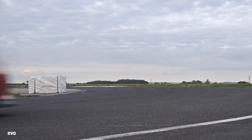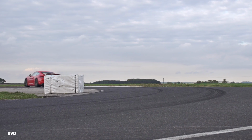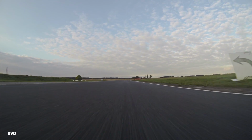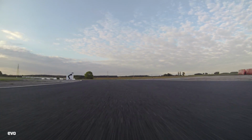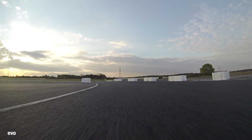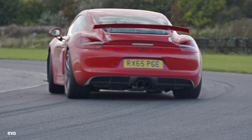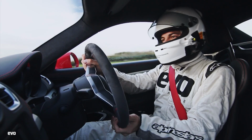Or go off onto the grass. No, it lets you play with the balance, so you can drive just over its limits and almost have it four-wheel drifting. It's lovely. Or you can slide it around if that's your thing as well. So it does everything.